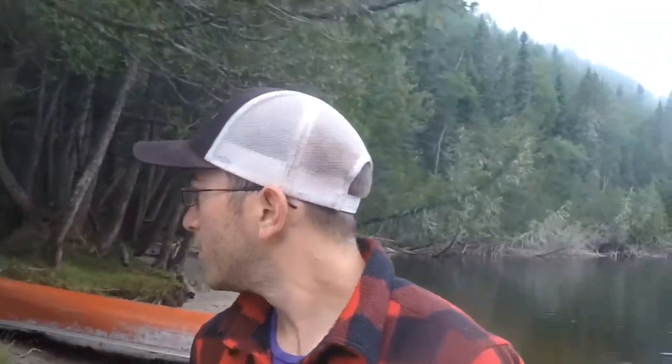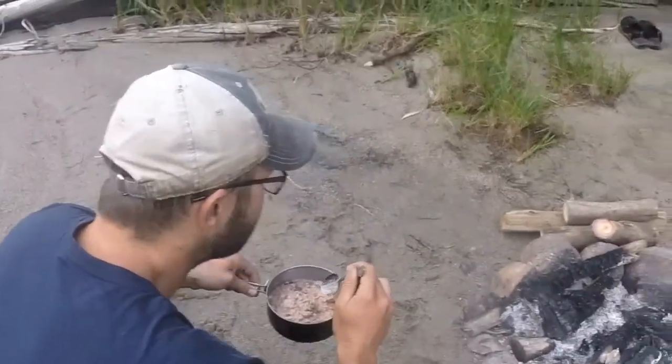All right. So it's day 6. We just got up. It's about 7:30. Got the tent packed. Noah made us some oatmeal for breakfast this morning. 2 pounds of oatmeal. 2 pounds. So we're just going to scarf that back and then we're going to hit the open river and just see what kind of rapids we have against us today.